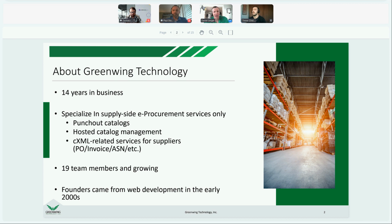However, we also provide something that is called hosted catalog management services. So just a real quick definition of what a hosted catalog is. It is a spreadsheet, a flat file. Think of an Excel spreadsheet of all your product data, your product name, product description, pricing, all that good stuff.